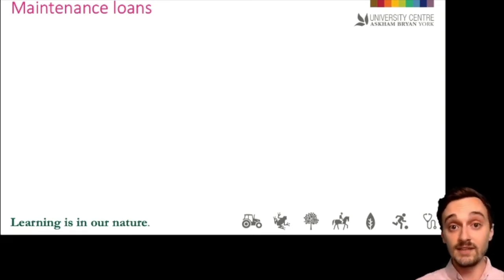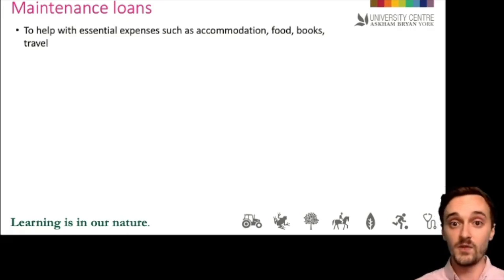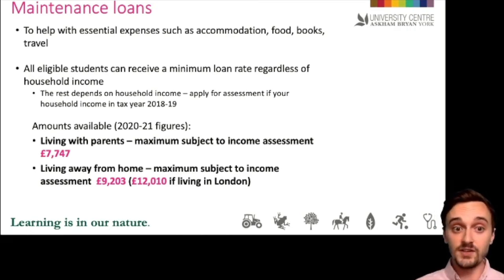The other cost I mentioned was living costs. And most students will get a maintenance loan to help with this. And as I mentioned before, this is sort of your day-to-day essentials, just your cost of living. Now, all students are eligible for something, a minimum amount, but you can apply to the Students' Loan Company to have your household income assessed to see whether you're eligible for any more. Your household income, all that means is how much do whoever you live with, your parent, guardians, whoever, how much is coming into the household, and you can get that assessed to determine how much more you might be able to get.